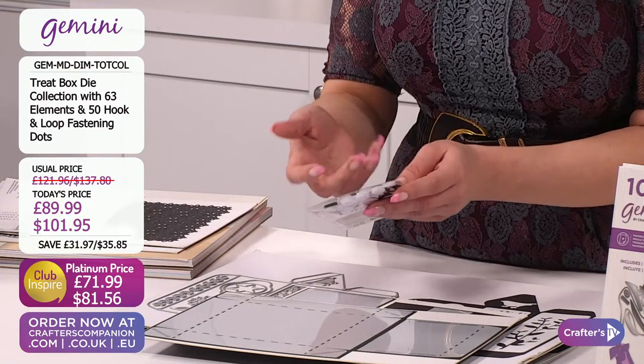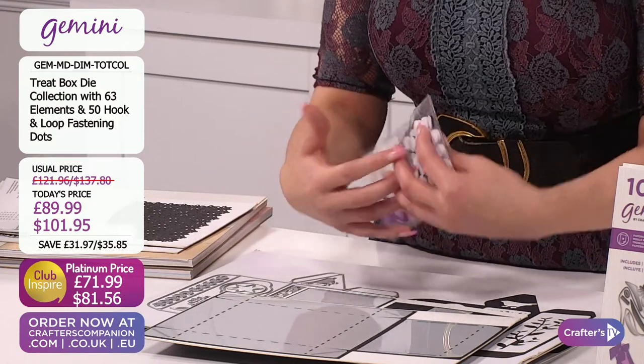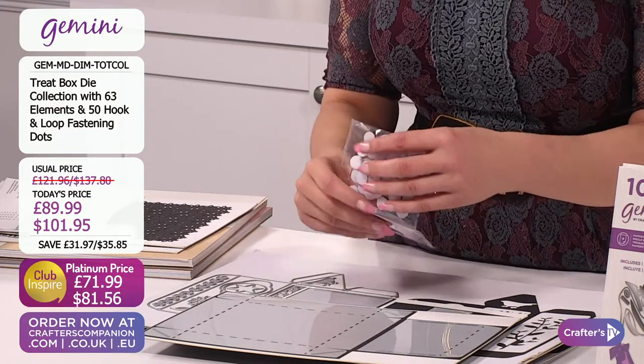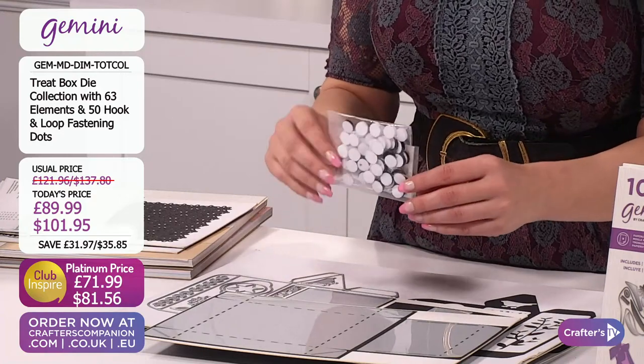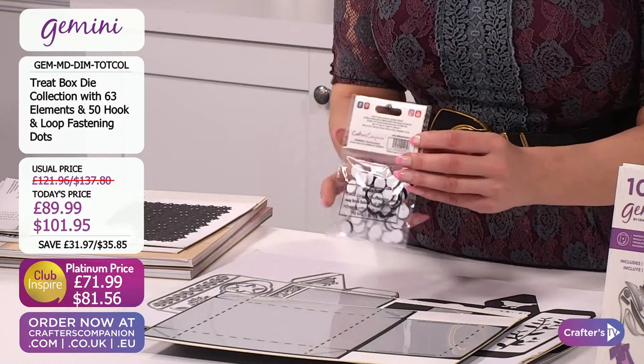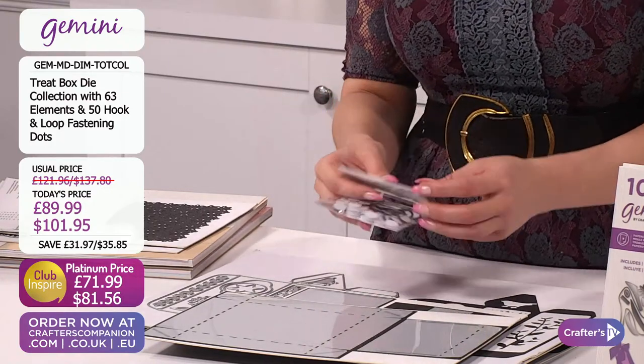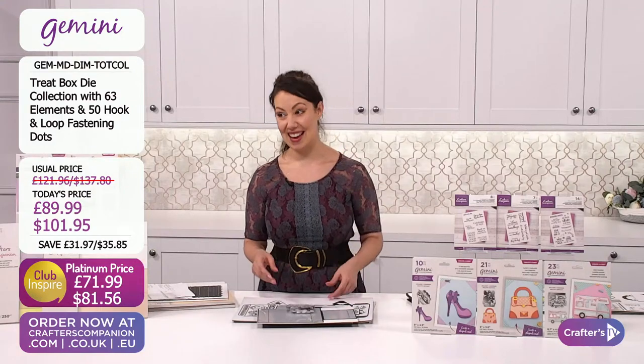You just peel that off, and then you get the hook and loop that will open and close and reuse, open and close. If you are familiar with the brand Velcro, this is kind of what you get in here, in black and in white, so you can make it fit your design, 50 of those as well. A really special offer here.